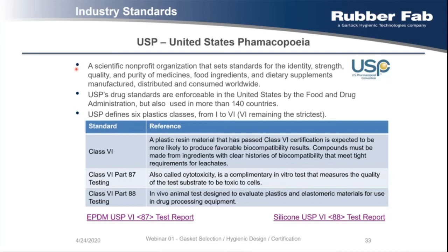The USP, we maybe all know, has different classes, which go from 1 to 6, where class 6 is the strictest one of those. So we don't have to talk about class 1 to 5, as our products at Rubberfab are always USP class 6. This is because if you have the strictest class, the highest class, you don't need the others.